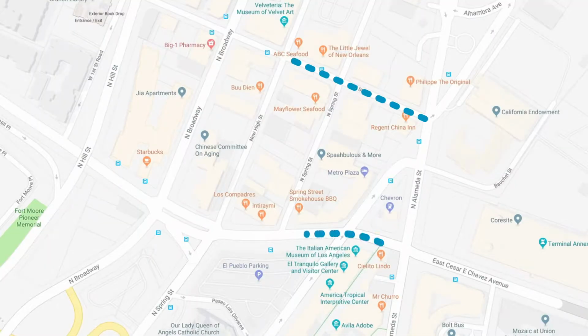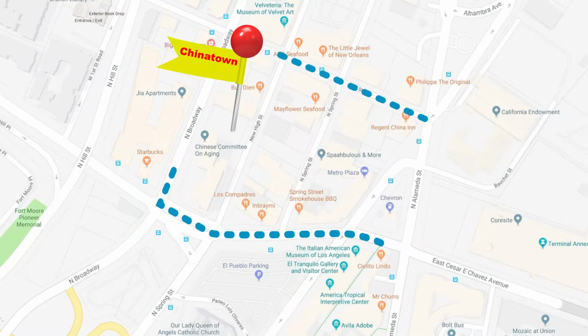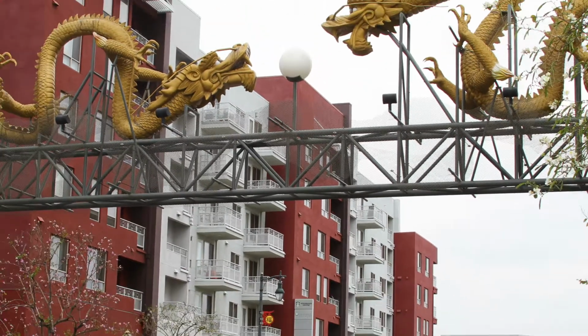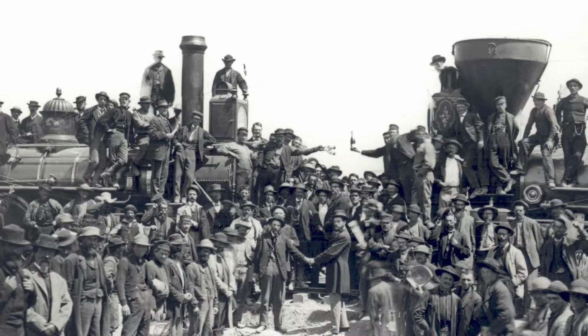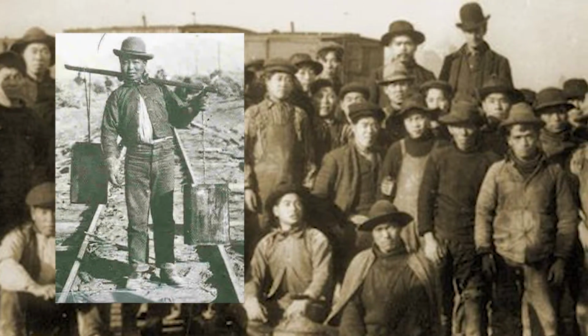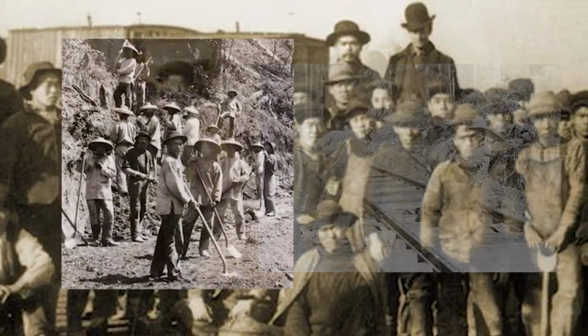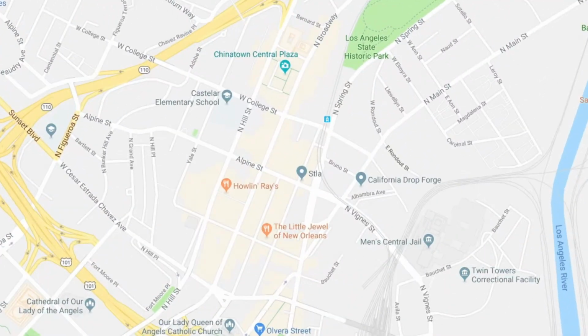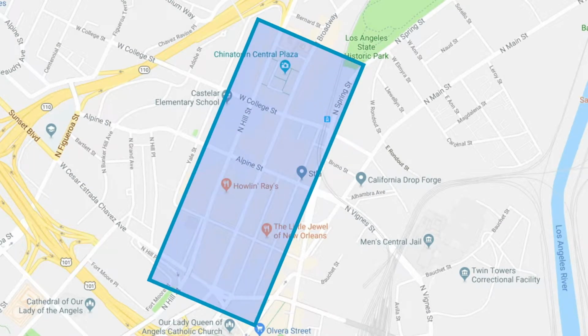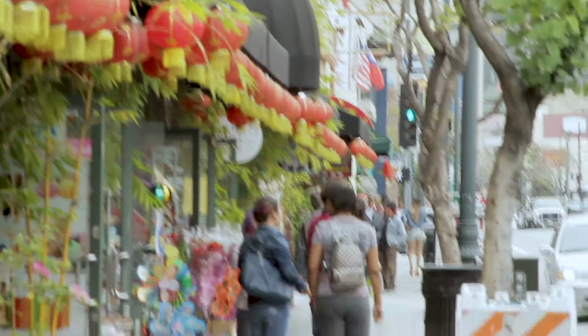Just 2 blocks north of Philippe's and Olvera Street is Chinatown. You know you're there when you see the dragons at the corner of Cesar Chavez and Broadway. In the 1860s, the Central Pacific Railroad hired thousands of Chinese men to work on the western portion of the first transcontinental railroad. Many of them would settle in Los Angeles. Today, Chinatown encompasses less than a square mile, but that square mile is just packed with shops and restaurants.